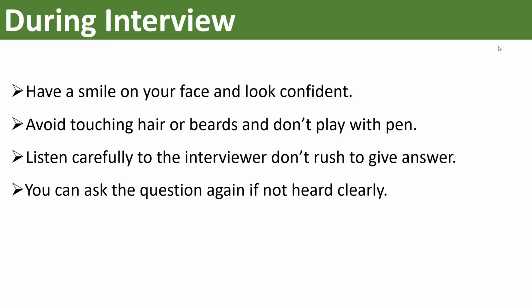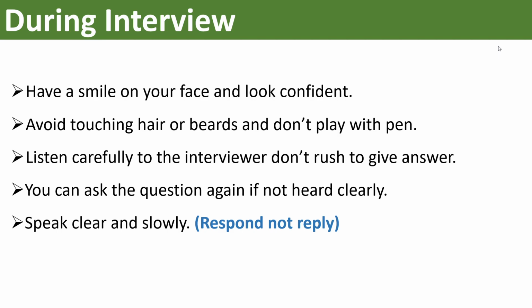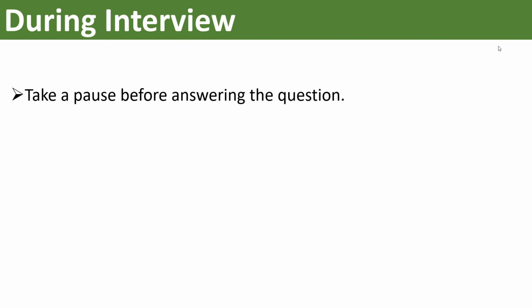And one of the most important tips for any interview is that you should always speak clearly and a little bit slowly, so that the interviewer can hear you clearly. So ultimately you should give a proper response instead of just a reply to the interviewer. So the next tip is that you should take a pause before answering the question, because you can respond instantly if you know the answer.